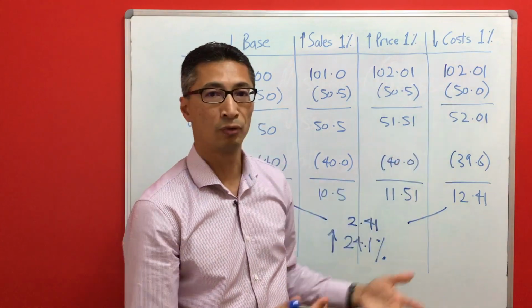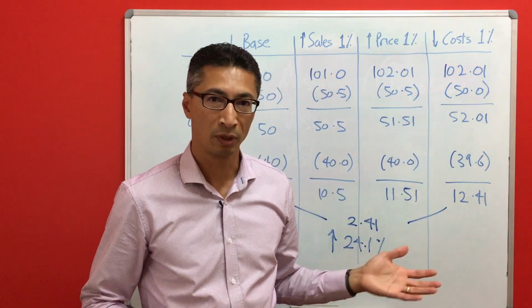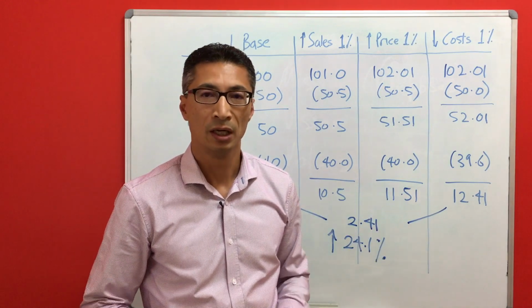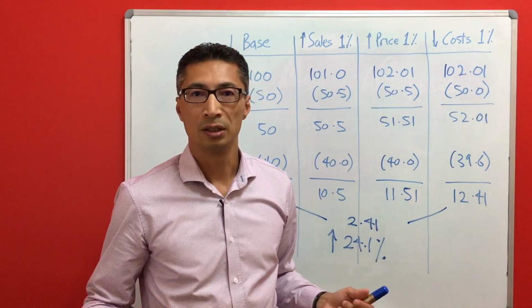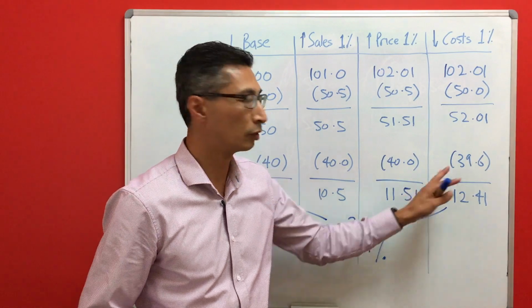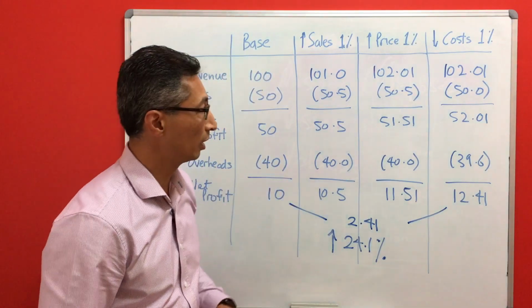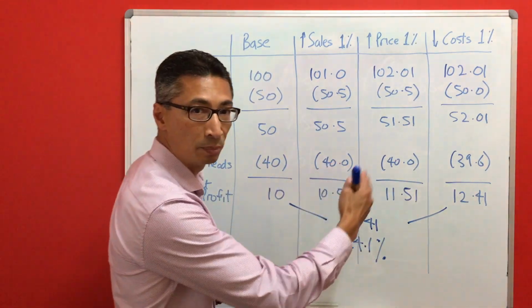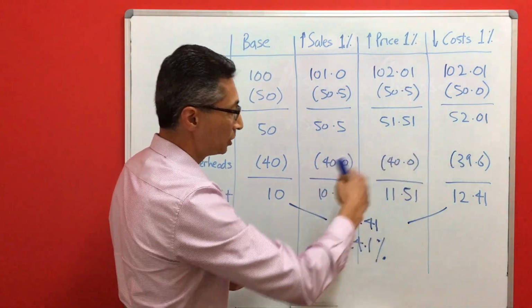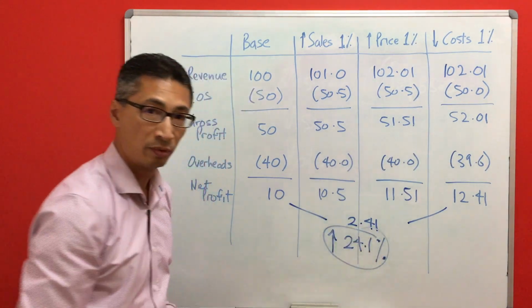The cost reduction could be through, for example, I've got clients at the moment looking at their insurances, shopping around for better prices with suppliers, and looking at other electricity providers. There's a whole range of things you can do to reduce your costs, even wastage, just measuring it and tracking it better. It's amazing how these small 1% changes can lead to a massive increase in your profitability.